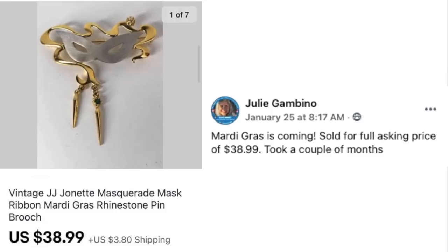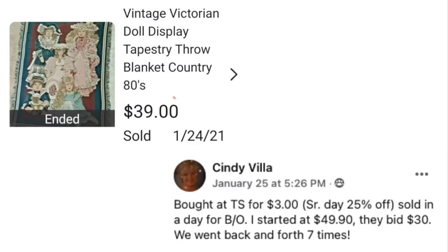And Julie Gambino is back again. She says, Mardi Gras is coming. Sold for full asking price of $38.99. Took a couple of months. This is a vintage JGet masquerade mask rhinestone brooch. And she didn't say how much she paid for it, but I'm sure she didn't pay very much. So that's a very cool looking brooch that sold just in time for Mardi Gras.